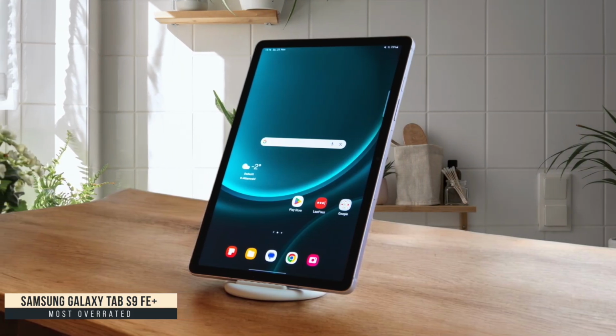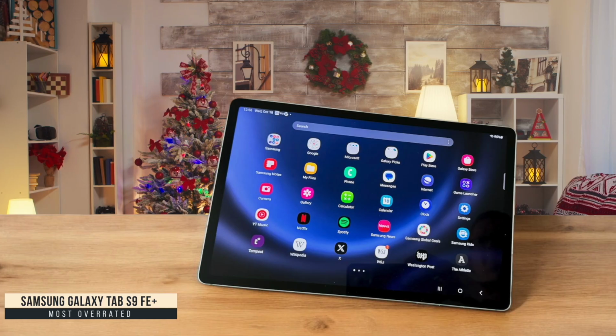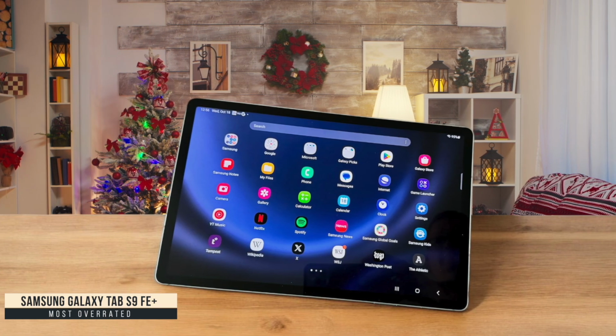The switch from AMOLED to LCD is noticeable, especially if you're used to Samsung's higher-end displays. Sure, it has great battery life and the included S Pen is nice, but I can't help feeling that Samsung cut too many corners to hit this price point. If you're looking for a tablet primarily for gaming, you can definitely find better options that won't lag during intense gaming sessions.